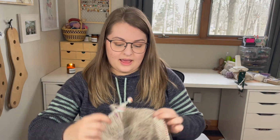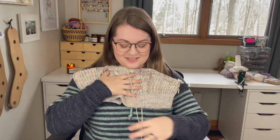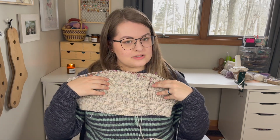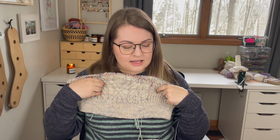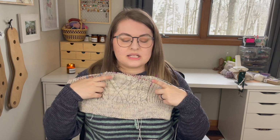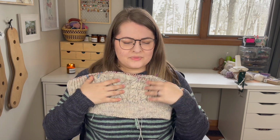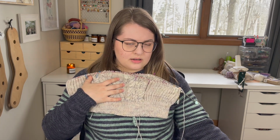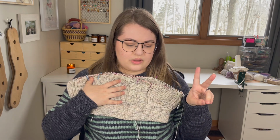I really don't have any projects or any garments that I've knit that are this cabley. So it's definitely a labor of love, but I really, really like how it looks. So I don't know if I said what size I'm knitting. I'm doing the size 4. Did I say what I was knitting for the Seaway pullover? I don't know. I'm knitting a size 2 for that one.